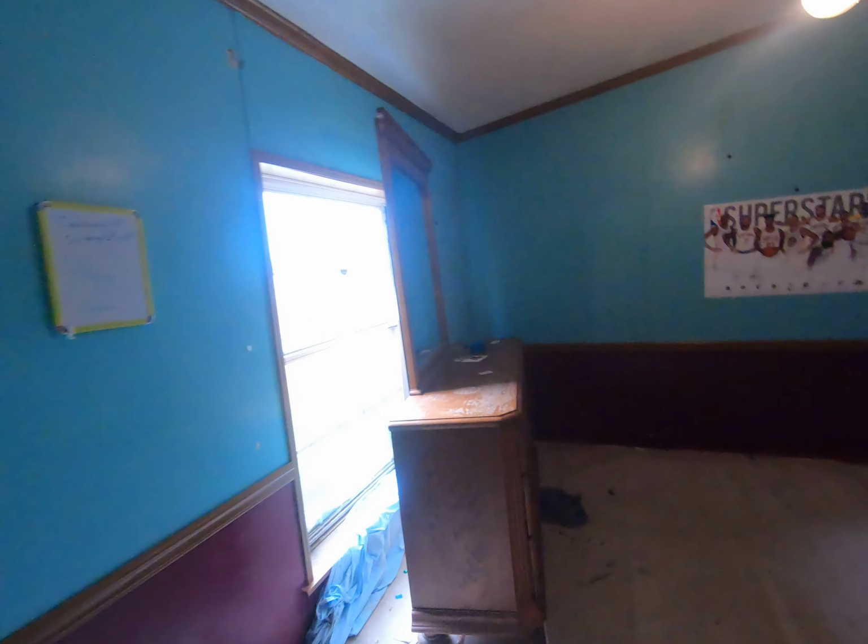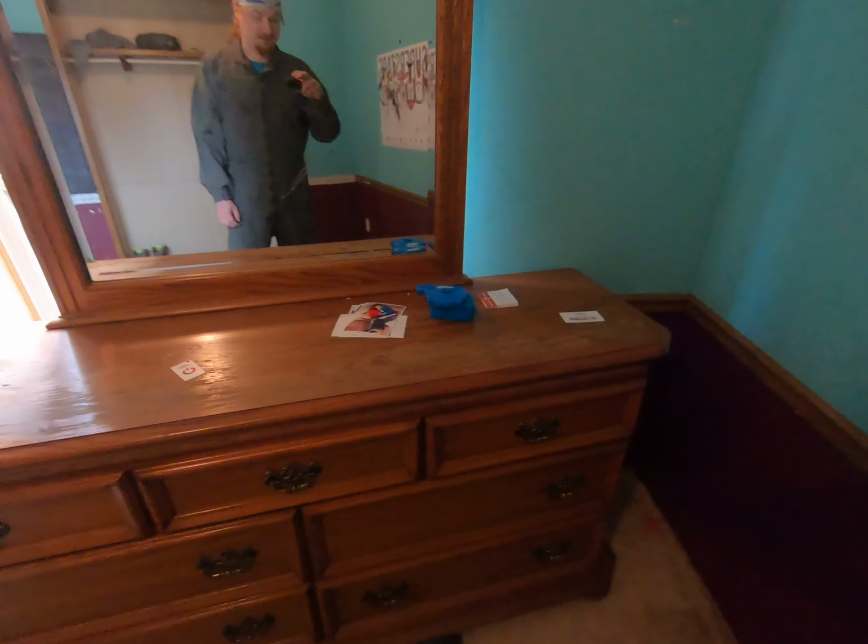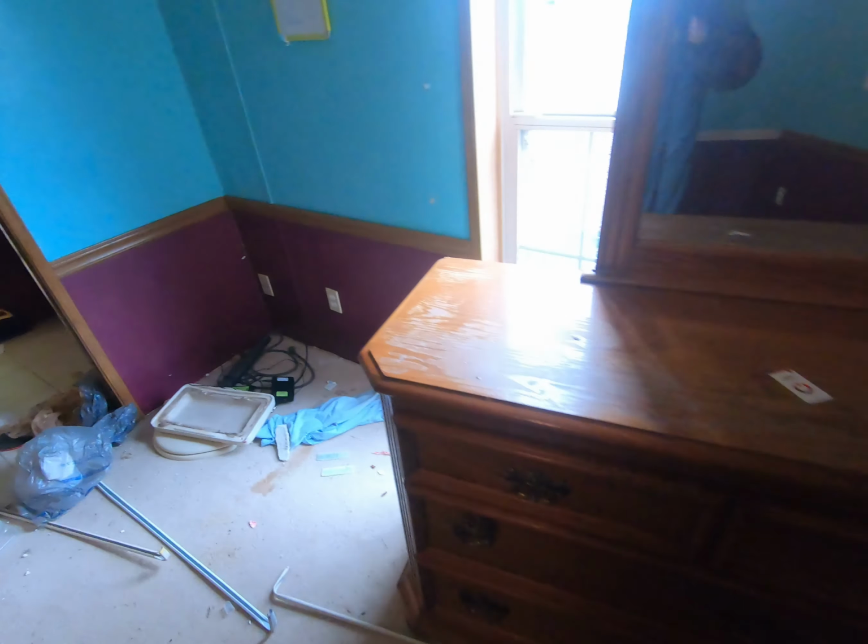There's a ton. I'm getting this bag for good clothes, old-fashioned American blue jeans. Oh, there's also a nice dresser we're probably actually going to keep and refinish. It's just one of these nice old solid wood ones. You just can't get rid of this.